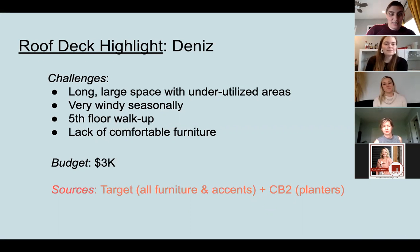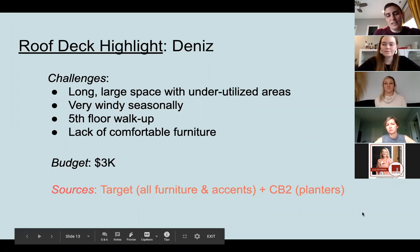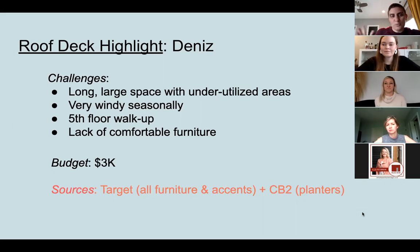So it's a great space. It's about 1,600 square feet. There are some challenges that come with having that large a space, not that I'm complaining about the size, but like with our staging clients in those types of large outdoor areas, we always want to define different spaces. We've lived in our condo for about 6 years and come to realize that parts of it are definitely underutilized. I also have to take into account that it's very windy seasonally up there. It's a 5th floor walk up, and we found a lack of comfortable furniture. We had chairs, but no sofa, nothing to lie down on, especially right now. That sounded really appealing. I had a budget of about $3,000.